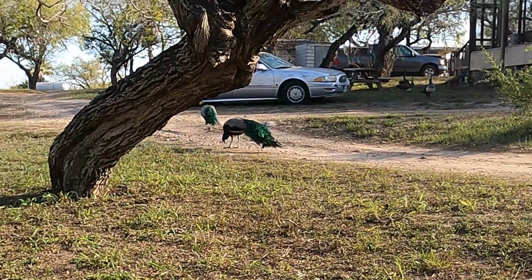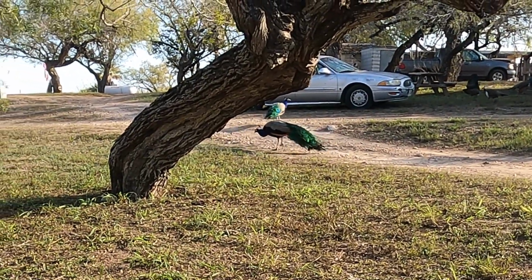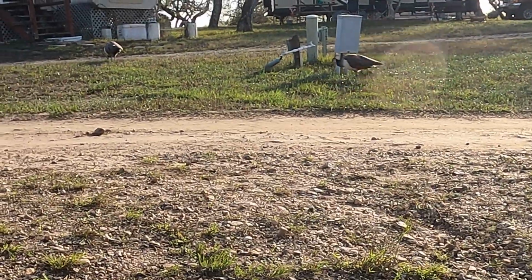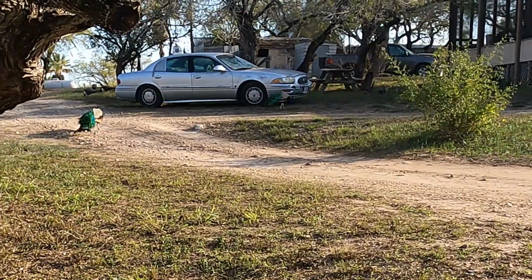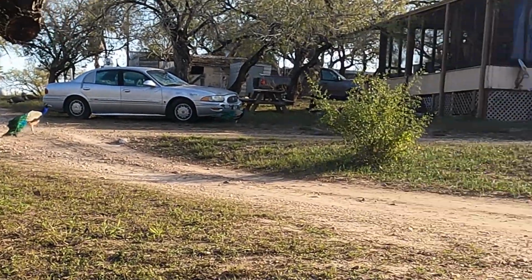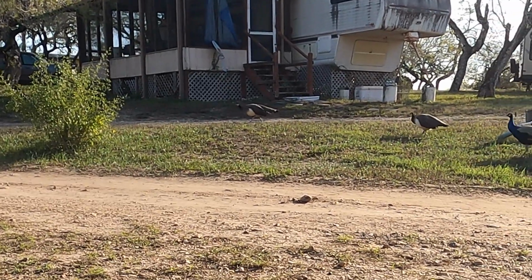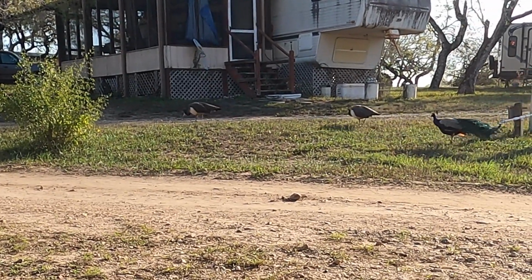Pretty tail. If you get them in the sun, of course, they shine. Their tails, of course, are beautiful. Okay, so there's some of the peacocks. There's a lot of them.